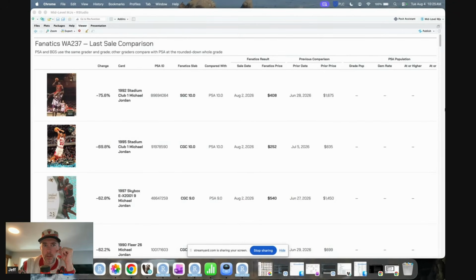I'm going to start doing these Fanatics Michael Jordan card reviews. Maybe not every week, but when I can. So what I did here is I took all of the Jordan cards that sold in the last auction on Fanatics, the weekly ending on August 2nd, so the day of the National. And we're going to compare it with my sales data.